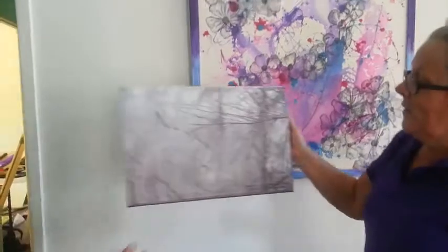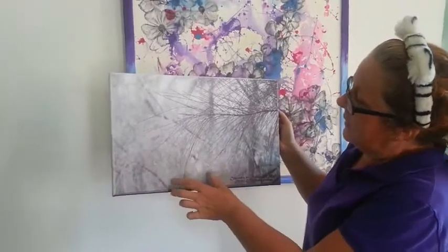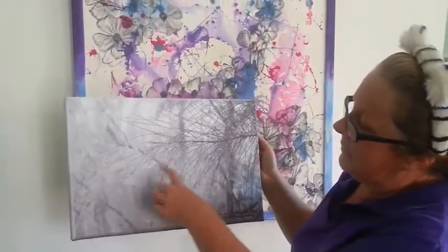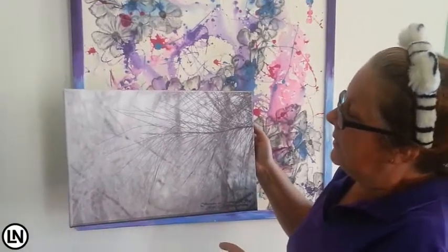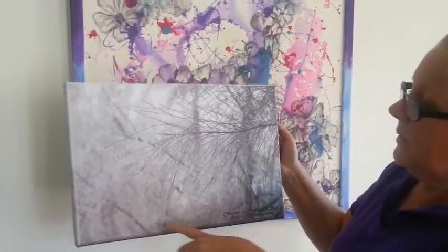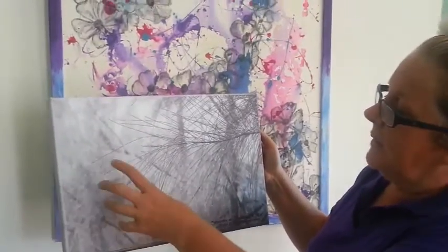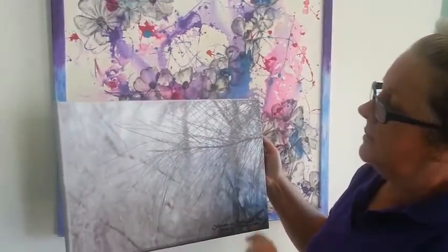This one again, I used to play a lot with black and white film, and I still like black and white, and it was just to capture, again, something that we walk past and take for granted, was the cobwebs. Wet, miserable day, this was down in Dubbo, and just how beautiful they are. Like, they're just like little diamonds.